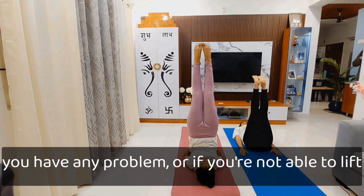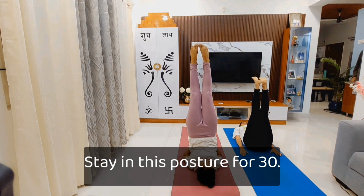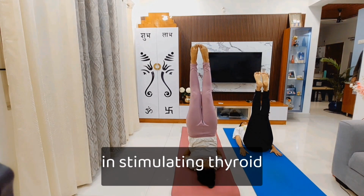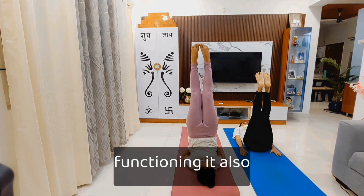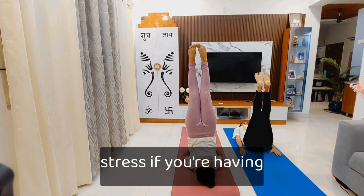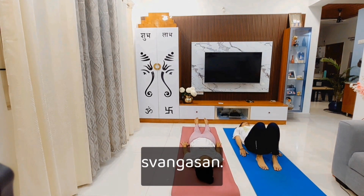If you have any problem or are not able to lift your lower body, you can stay in Ardha Halasana. Stay in this posture for 30 seconds. Sarvangasana will help stimulate your thyroid and parathyroid glands, which regulate hormonal functioning. It also improves blood circulation in your brain and relieves stress. If you have high blood pressure or a neck or shoulder issue, you should avoid practicing Sarvangasana.